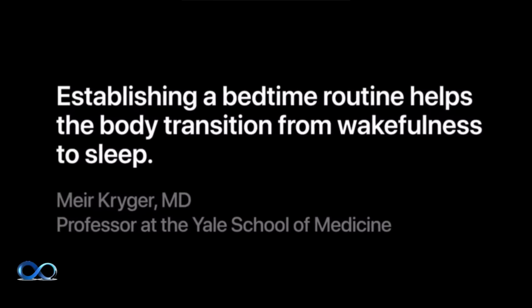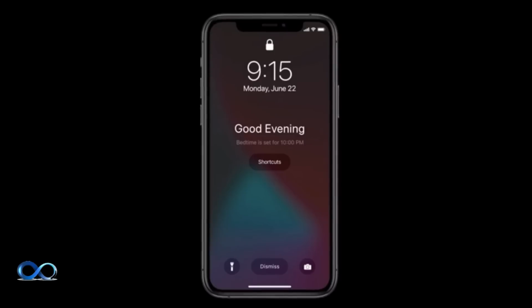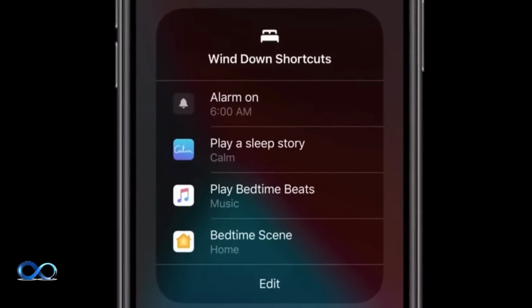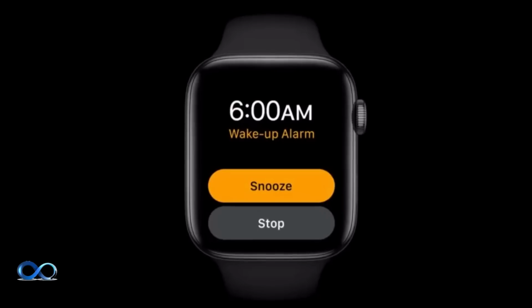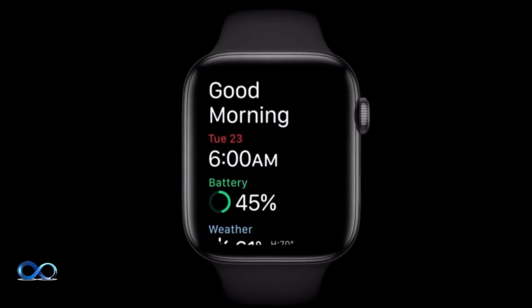Another attractive feature of watchOS 7 is Sleep Tracking. It tracks your sleep with a holistic approach. It establishes a bedtime routine for you. For example, if you set your bedtime for sleep, the phone automatically changes to dim mode to give you a mental transition to go to bed, and it also turns on do not disturb mode. And when it is time to wake up, you have the option to set sound or gentle silent wake-up alarms. It also gives you a reminder alert to charge your battery in the morning.